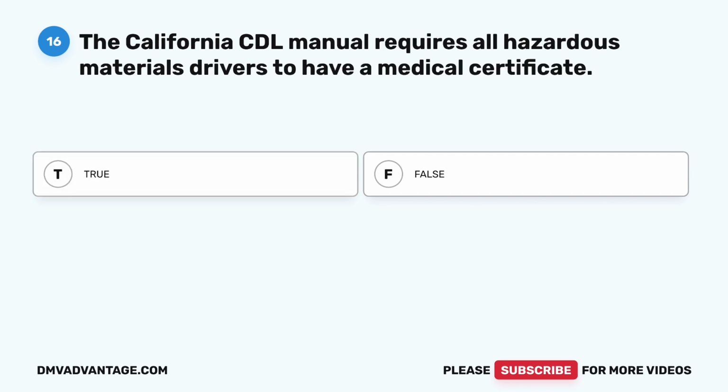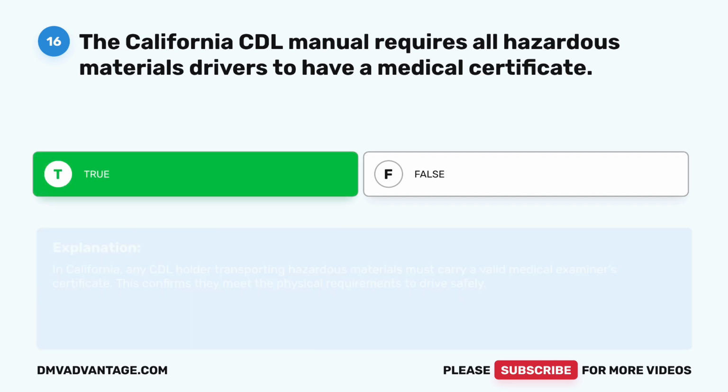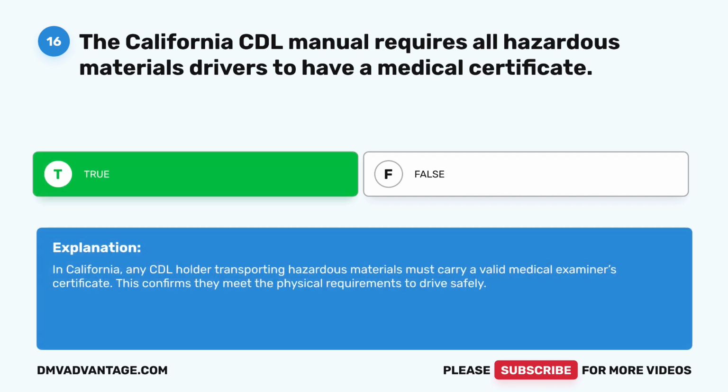Question 16. The California CDL manual requires all hazardous material drivers to have a medical certificate. True or false? True. In California, any CDL holder transporting hazardous materials must carry a valid medical examiner's certificate. This confirms they meet the physical requirements to drive safely.